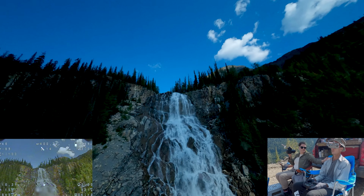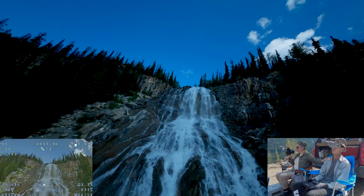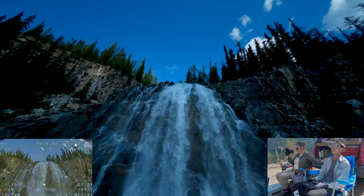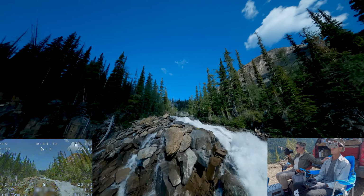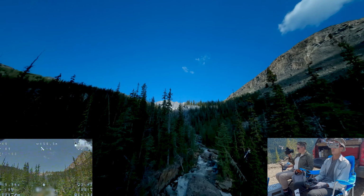All right, let's get a little closer in for this part. It's pretty cool. Yeah, really cool. So this is where line of sight ends for the water. So I have to gain elevation real quick here.